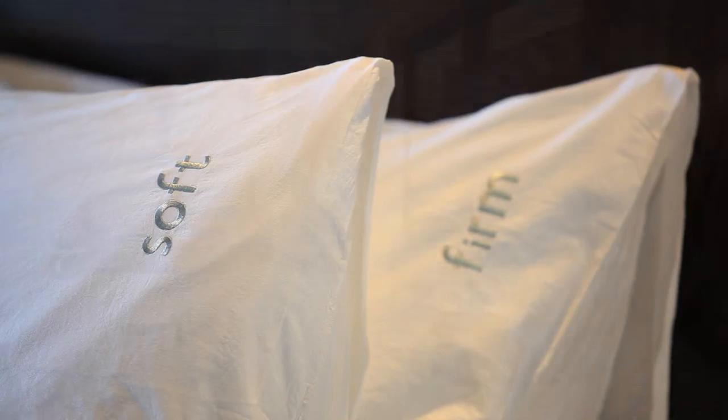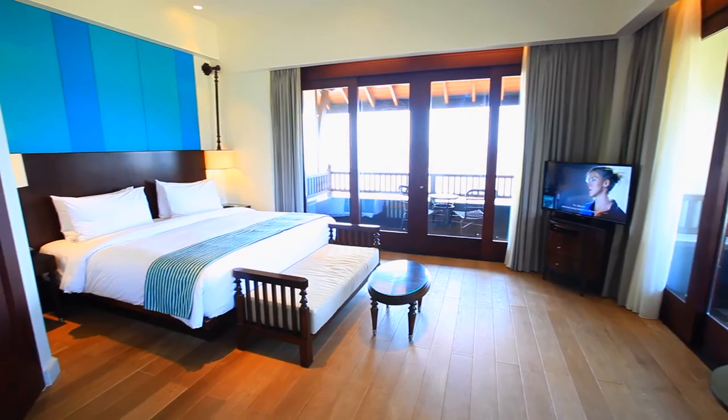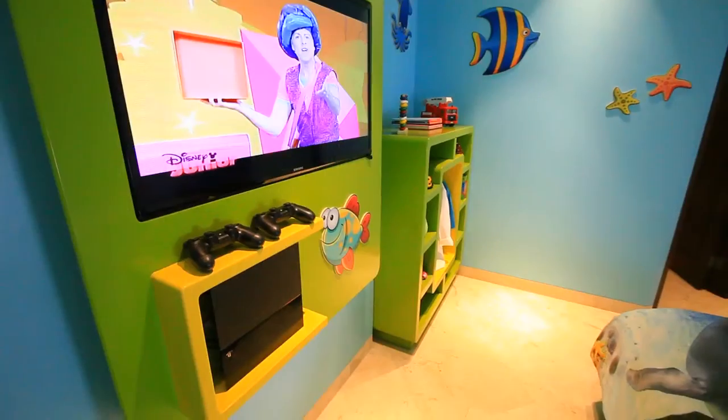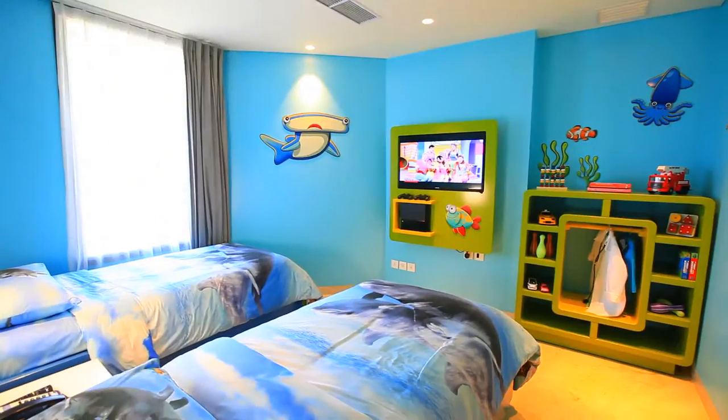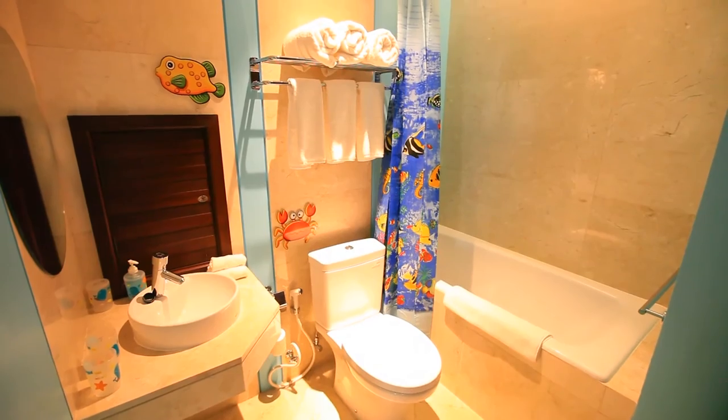For larger groups and families, the Tanjung Family Connecting Rooms and the Tanjung Family Adventure Suites provide more privacy for parents and extra room for kids to be kids. The kids' room features playful children's bedding and kids' bathroom amenities.